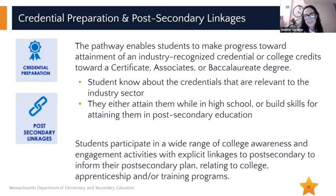But what we want, and this fits into advising as well, is we want the students to know about the credentials that are relevant to their chosen industry sector. Again, they can attain them while they're in high school if it's appropriate, or they'll at least have the opportunity to build some skills while they're in high school that will enable them to go on to and attain them via post-secondary education. So we do want to see explicit linkages to post-secondary.